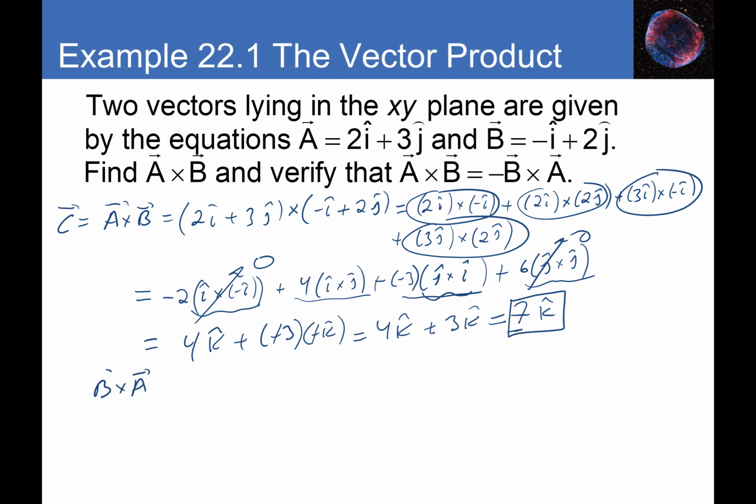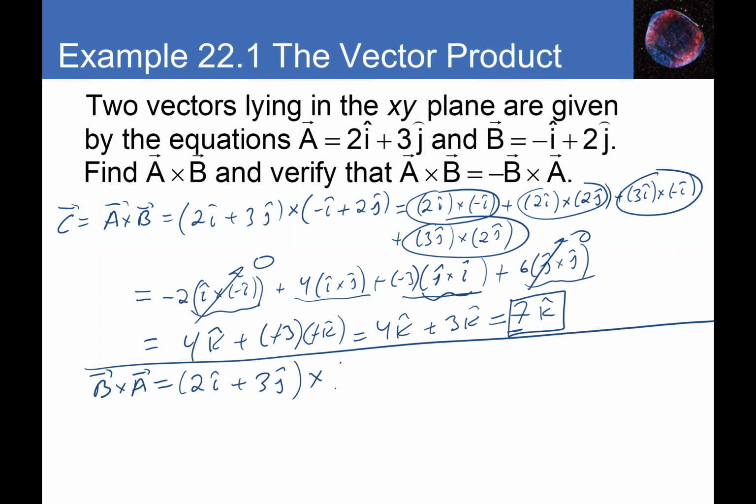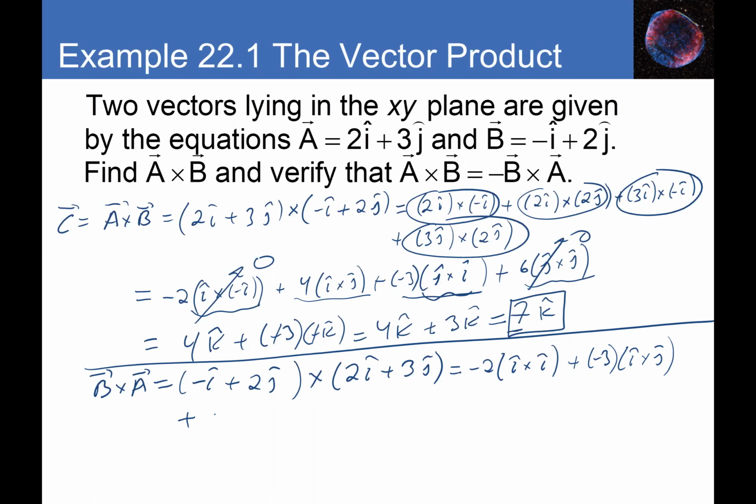If I do B cross A, I want to see how they're related to A cross B. All right, so if I do B cross A, then what I get here is negative i hat plus 2j hat, cross 2i hat plus 3j hat. Okay. So then what I get here is -2 i hat cross i hat, the first one, and then plus -3 i hat cross j hat, then plus 4 j hat cross i hat, then plus 6 j hat cross j hat.